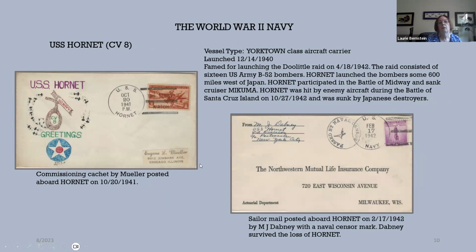USS Hornet. This is a Yorktown class carrier. She's famed for launching the Doolittle raid on April 18th, 1942. The raid consisted of 16 U.S. Army B-25 bombers. Hornet launched the bombers some 600 miles west of Japan.